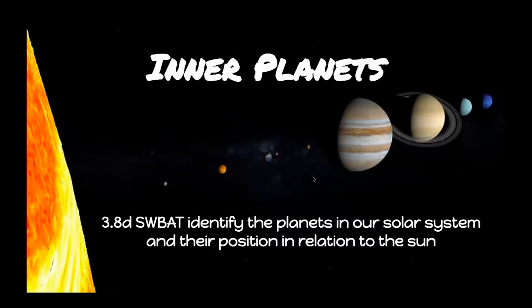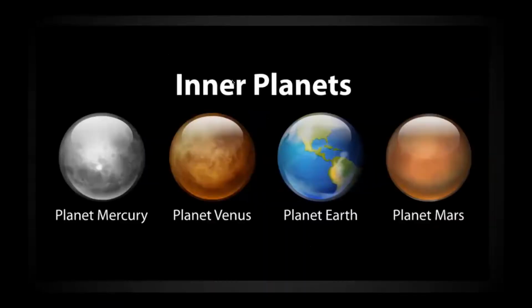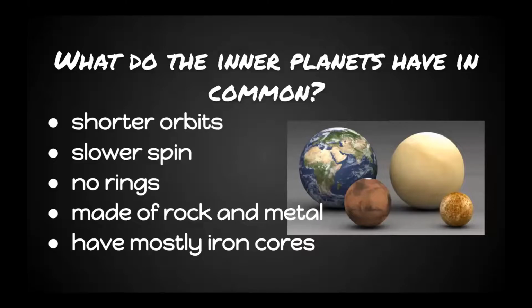You might be wondering, why are we splitting up the planets? The 4 inner planets have a lot in common, and the 4 outer planets have more in common. So let's learn a little bit more about Mercury, Venus, Earth, and Mars. All right, so what do they have in common?